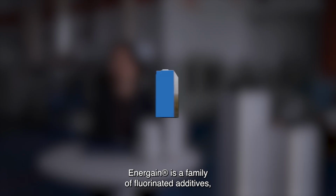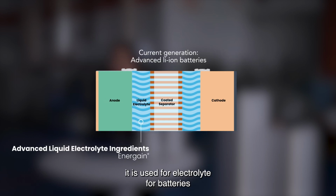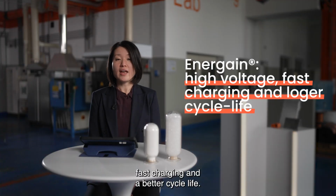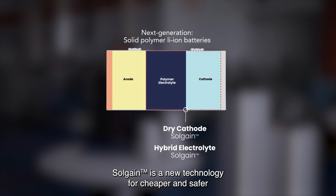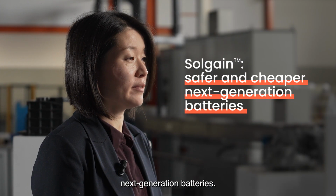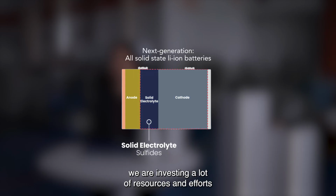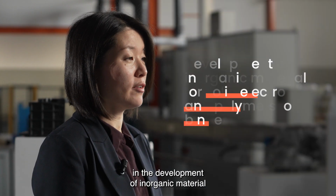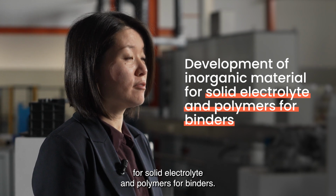And again, it's a family of fluorinated additives. It is used in electrolyte for batteries to increase high voltage, fast charging, and better cycle life. Solgan is a new technology for cheaper and safer next-generation batteries. For the ultimate target of all solid-state batteries, we are investing a lot of resources and efforts in the development of inorganic material for solid electrolyte and polymers for binders.